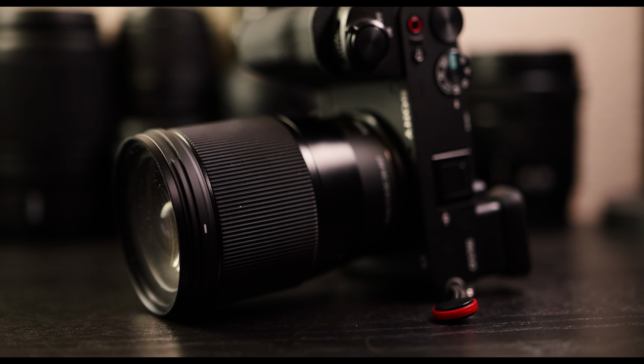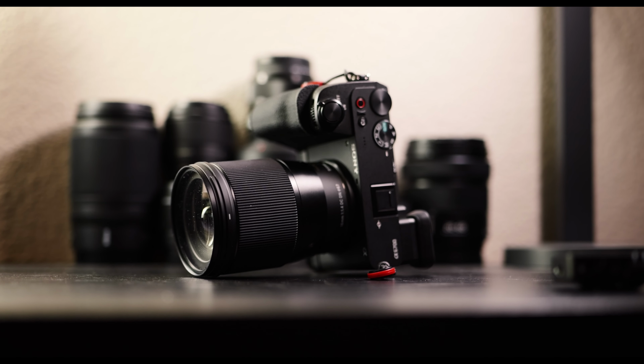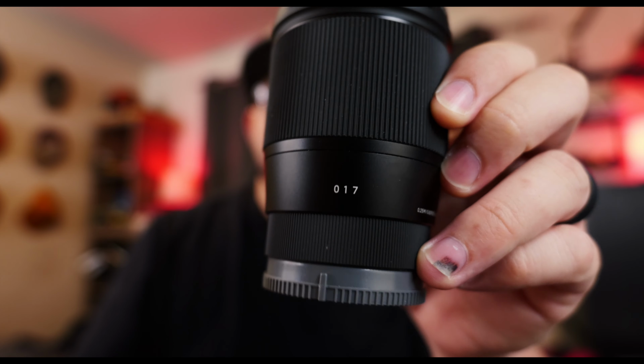And I know if you've been watching camera reviews, it's probably in everybody's video or everybody's top so many lists. That's just because it's such a fantastic focal length. It's 24mm full frame equivalent at 1.4. The design is a little bit long in the tooth.